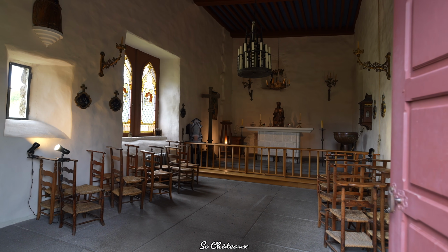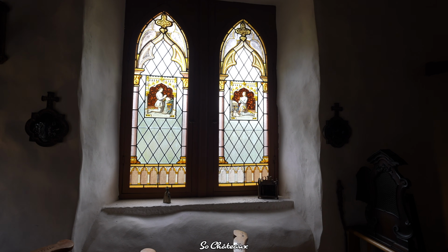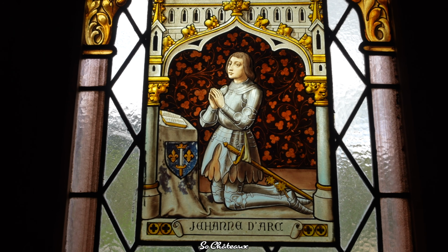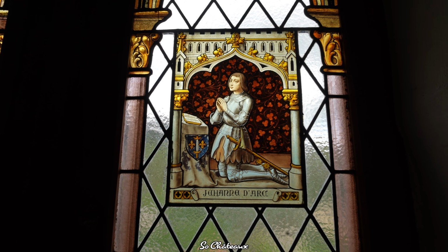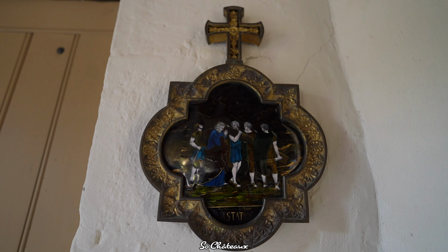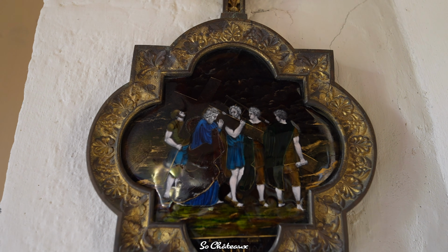This is the Chateau chapel built in the 19th century. The stained glass windows you can see here are the chapel's original windows. They date from the 19th century. All around the walls, you will see Stations of the Cross. These Stations of the Cross consist of 14 stations. They date back to the 19th century and are made of Limoges enamels.